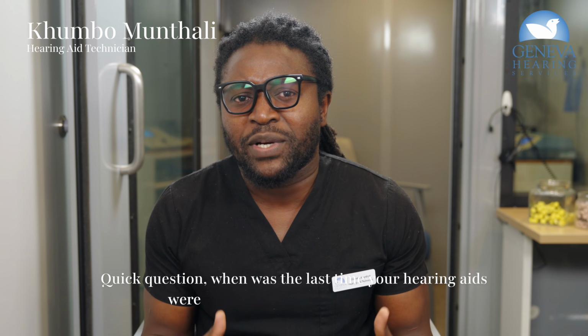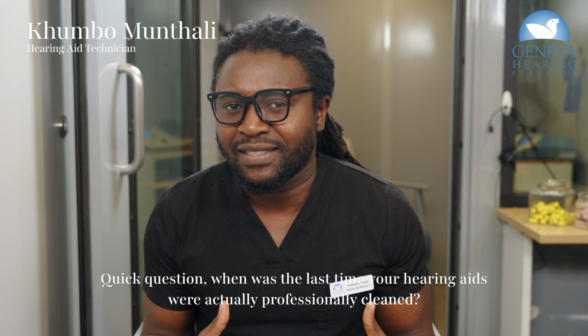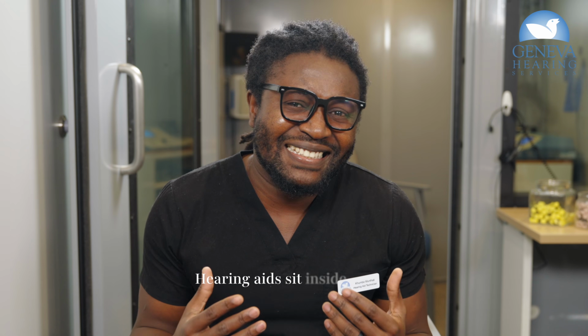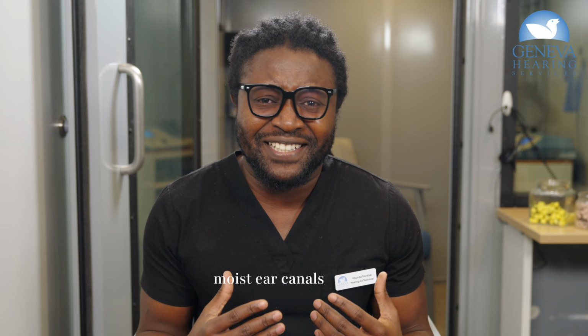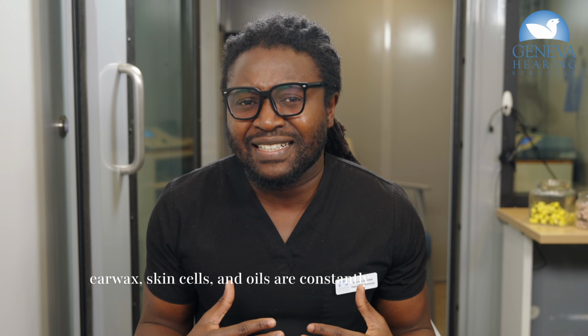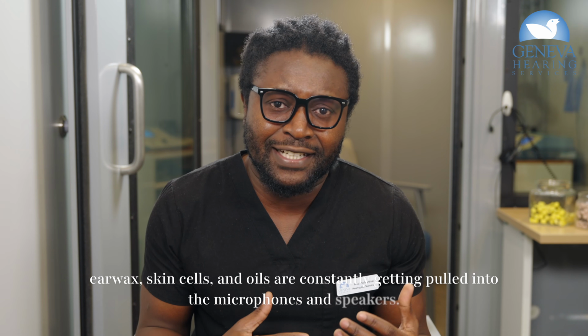Quick question. When was the last time your hearing aids were actually professionally cleaned? Not wiped, not brushed, professionally cleaned. Hearing aids sit inside warm, moist ear canals all day. That means sweat, humidity, earwax, skin cells, and oils are constantly getting into the microphones and speakers.